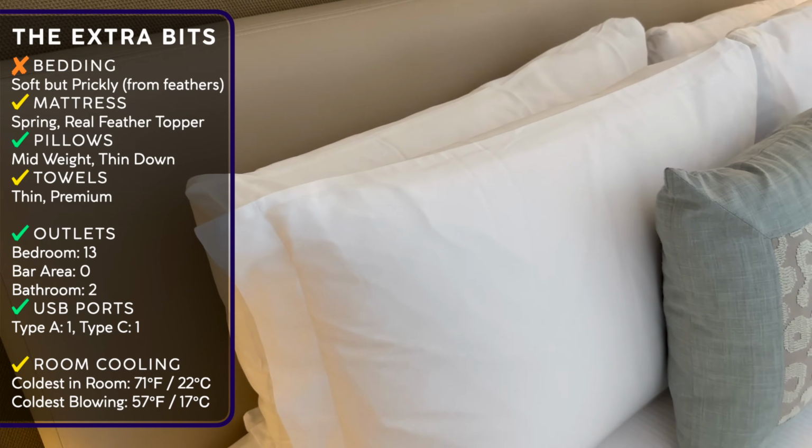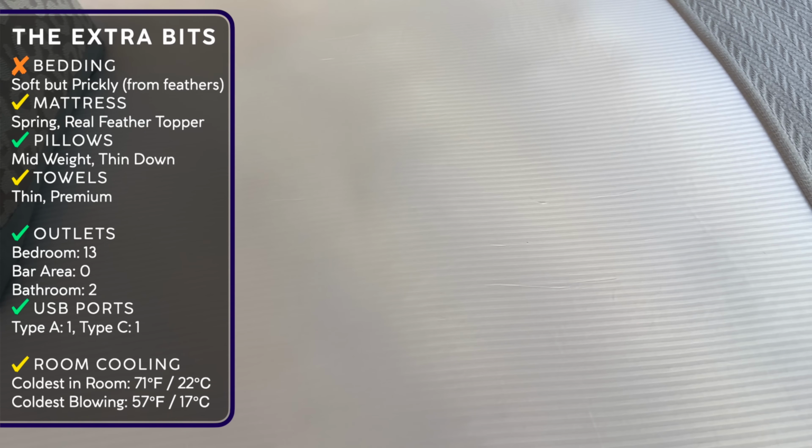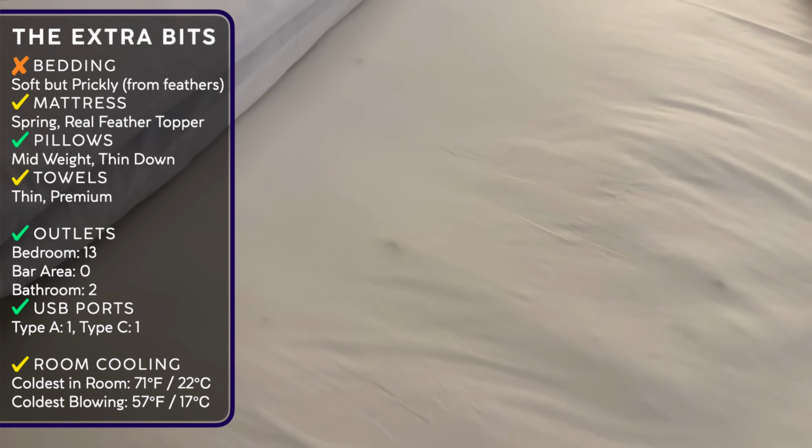Let's take a look at the extra bits now. The linens were generally comfortable and higher quality. My only complaint on this front is the real feather bed, which was akin to sleeping on a pincushion, with loads of feathers pushing through the sheets.